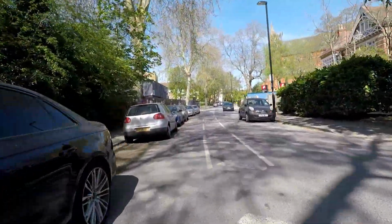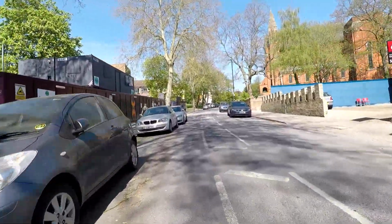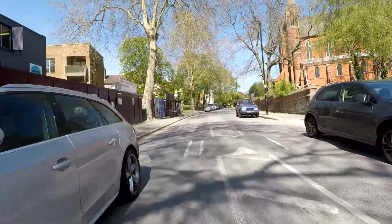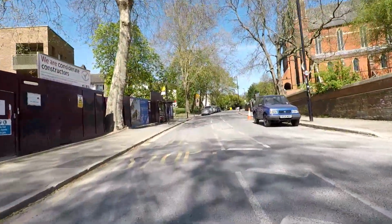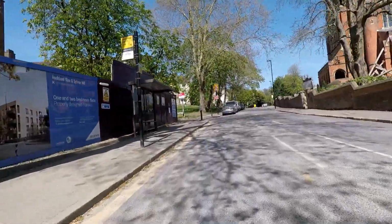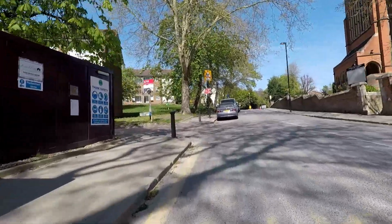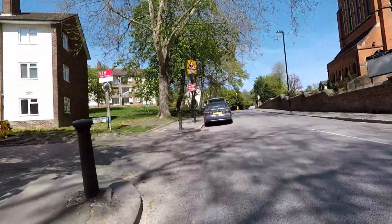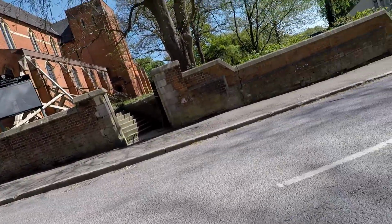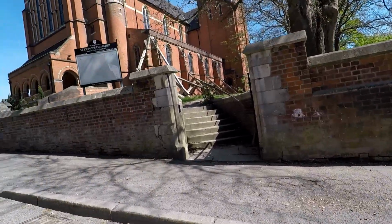As I continued on my cycle, I noticed a building. You can see it to the right, a church. And I noticed some wooden buttresses. So I stopped to investigate. And I found it a very pleasing building. Seems to be in Gothic style, with turrets and pointed arched windows.